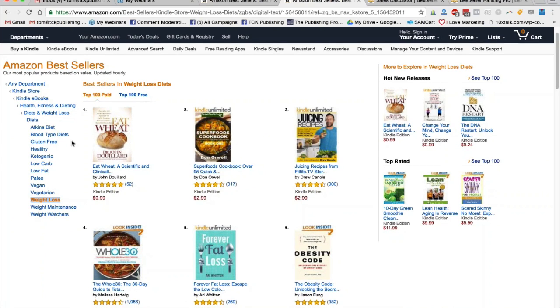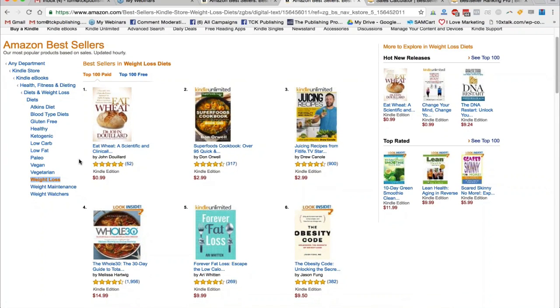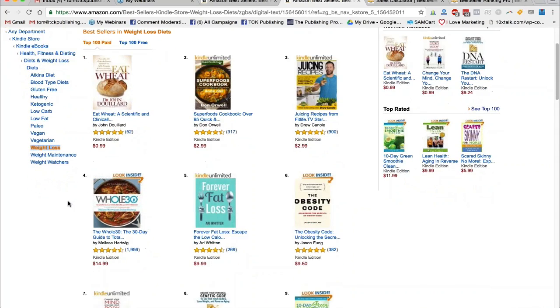And so now that we're on this category page, step one, we found a relevant category for this book on Amazon, right? So step two, what we want to do is start analyzing the competition. We want to understand this market, understand what's going on in this market and what our readers want, so we can give them exactly what they want and have a good chance of succeeding. So one of the first things you want to do when you're researching your market is browse the top books in your market.